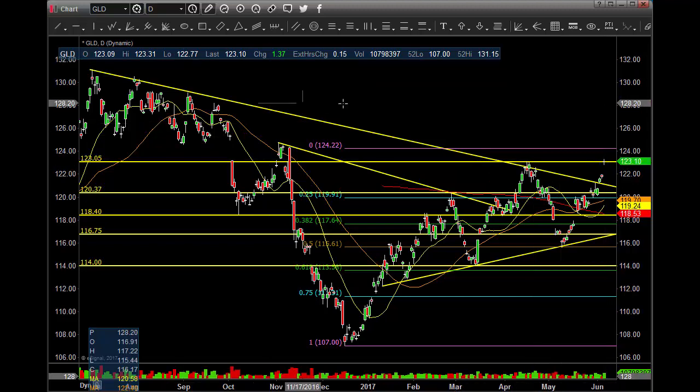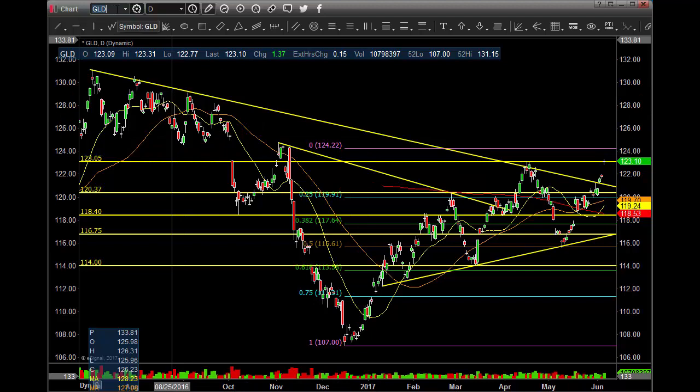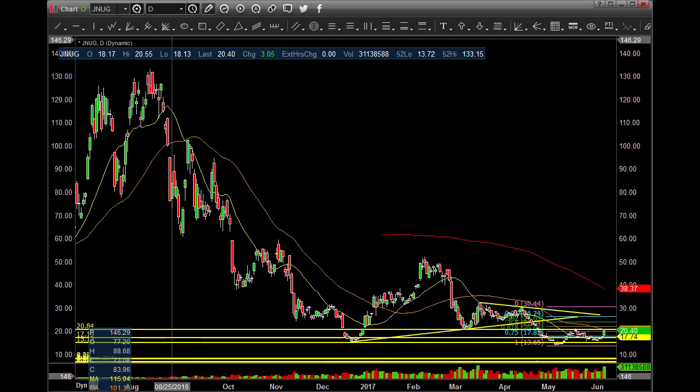But I think we can get a little bit more on this, especially if the markets start pulling back. They're holding it up a little bit after hours, but no big deal. All right, guys, let's get into the JNUG. Unbelievable day, up almost 18%. This thing ripped heads off.